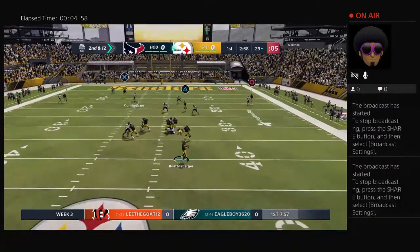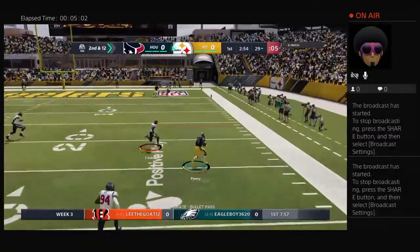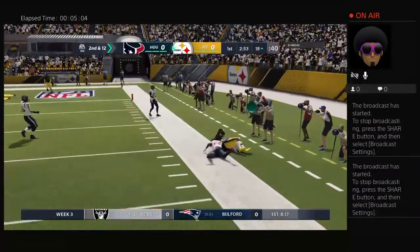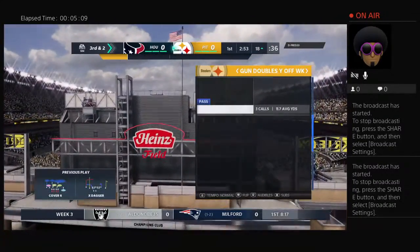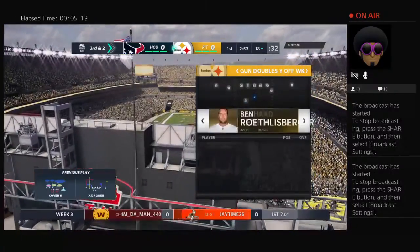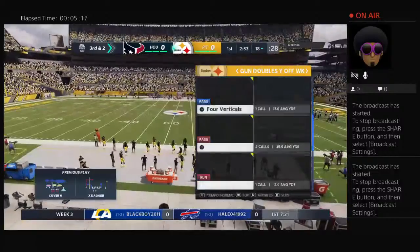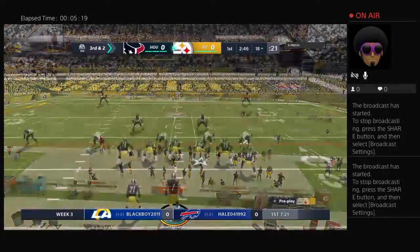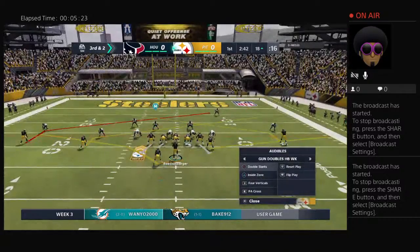On 2nd and 12, Roethlisberger. He gets it to his running back, Rashad Penny. And they'll have it in the red zone before he crosses over out of bounds. They'll wind up getting 10 back as that sets him up for third down. 10 brings up 3rd and 2. It's been a 7-play opening drive, and this is 3rd and short.